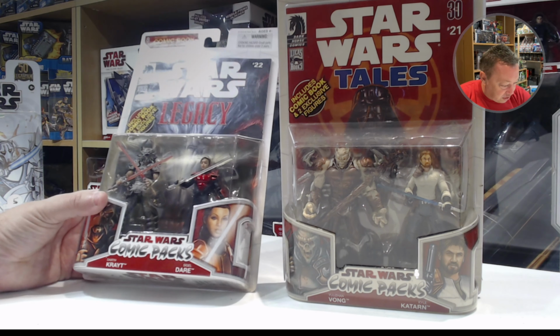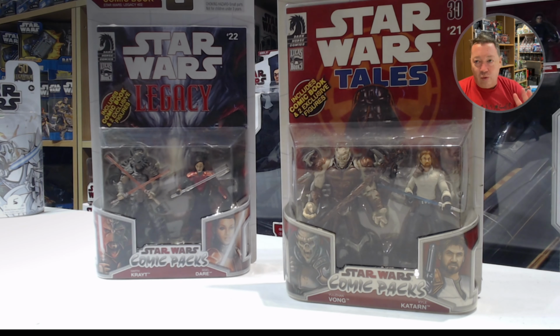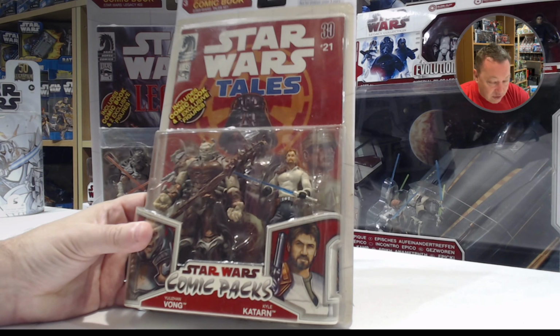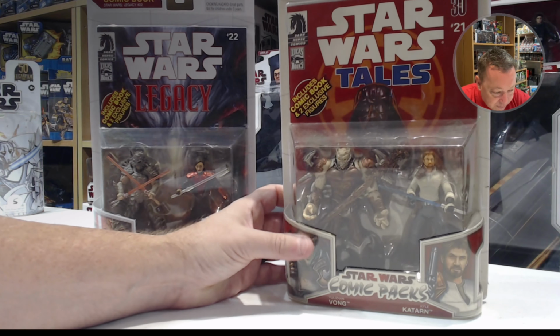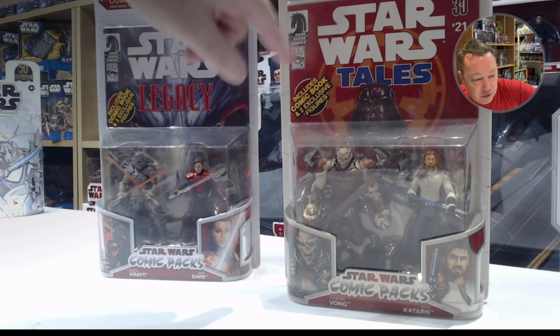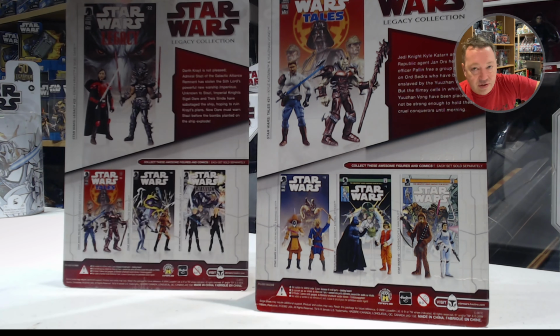But these are really cool 2 sets. We've got Darth Crate and Siegel Dare, and with all these comic packs, all the figures are exclusive, which is why there's so much money. And then we've got the Yuzon Vong, and then we've got Kyle Katarn. So yeah, numbers 21 and 22, and there's the back of the cards there for you.